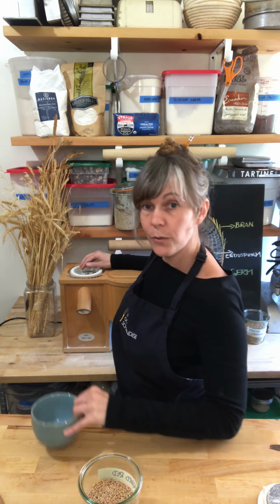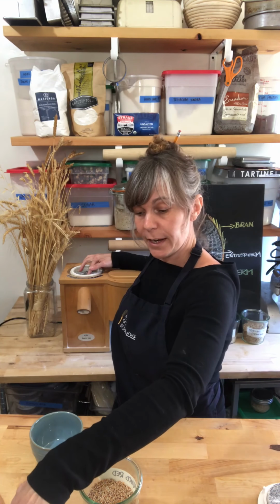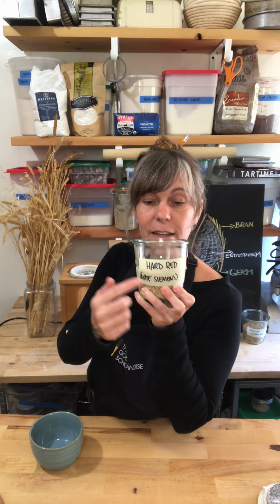And they grow rye and Sonora. So this one right here. The wheat that I'm about to mill is grown in Northern California by our friend Nate. It's a hard red wheat. So it's hard and it's red, that means it's going to perform really well for bread, and it's going to have a really intense flavor.